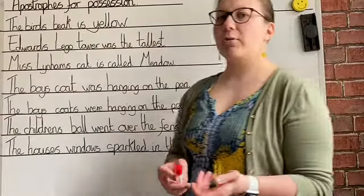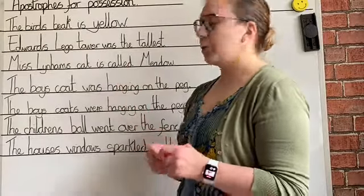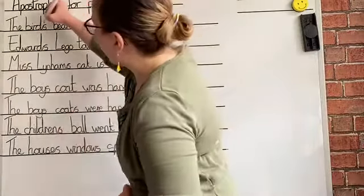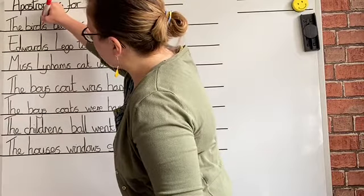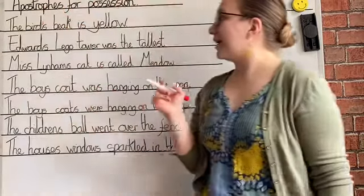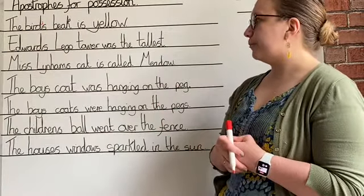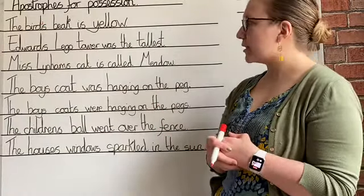Who does the beak belong to? The beak belongs to the bird. So we're going to put an apostrophe before the S on bird's. The bird's beak is yellow. We're looking at one bird, his beak is yellow. Let's look at the next sentence.